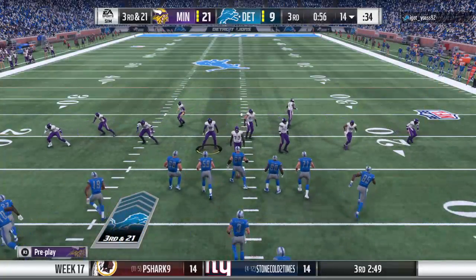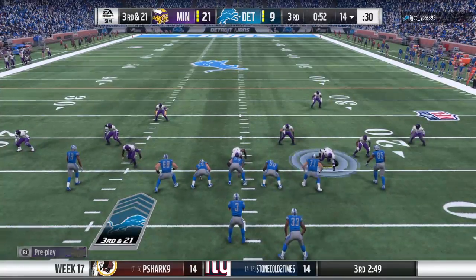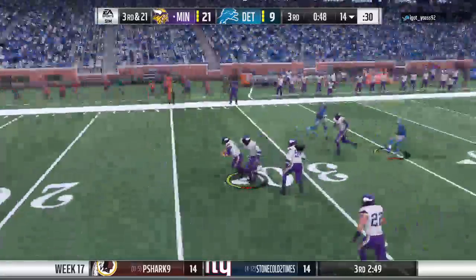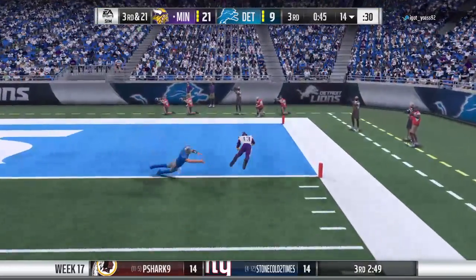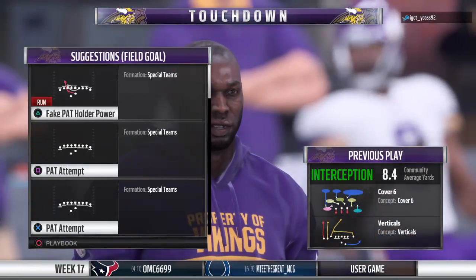Long for you to spend it with me. Long for them trying to block those guys. They've given up a whole lot of sacks, and the speed and quickness of that defensive line is eating them alive. He rifles one that's intercepted. Then it's Clinton Dix with a pick. And he will take this one home. It's a touchdown.